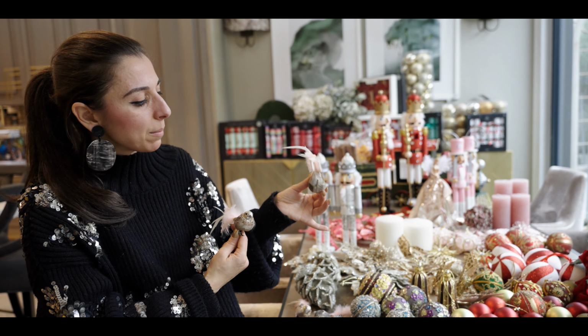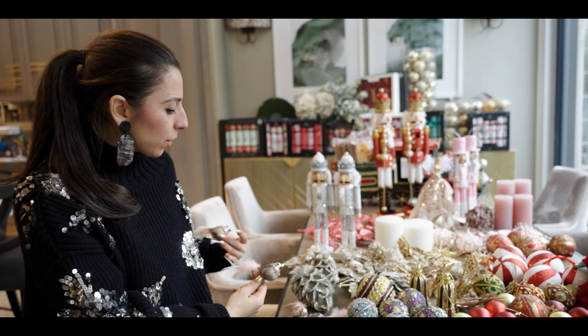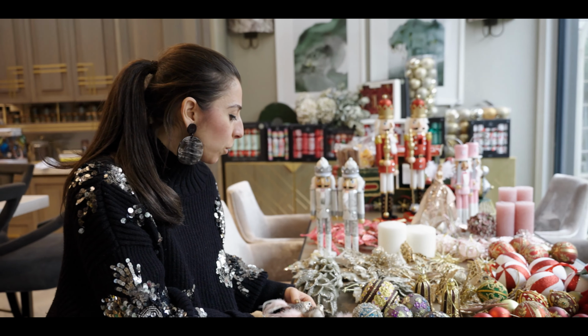They do have these little clips at the back. These are actually from the Chelsea Gardener, and they really are lovely. I've only bought a few. I wanted to be careful as to how many I bought and not to go overboard.